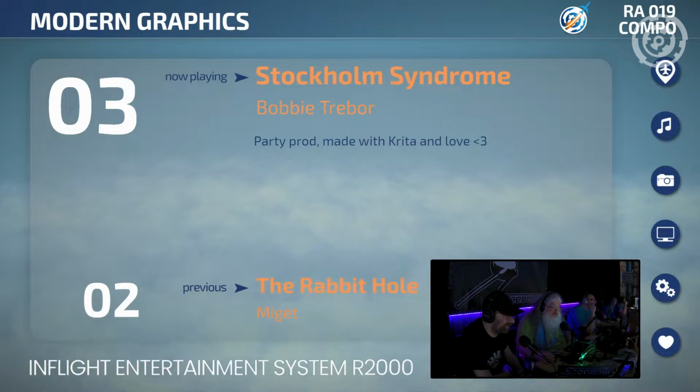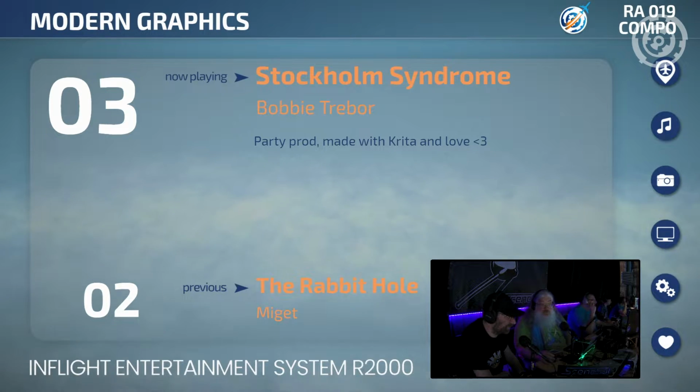Entry number 3, Stockholm Syndrome by Bobby Trebor. No, I meant the person controlling the mouse and the eyes is Moldy Cat.